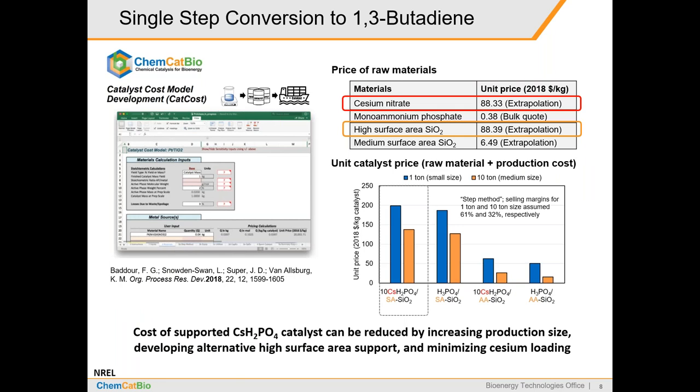Based on our understanding of the requirements for the catalyst active site, we're also looking at employing catalyst cost modeling tools developed within the ChemCatBio Consortium, particularly the catalyst cost model, to estimate the price of these more novel catalyst materials. We're able to look at the price of raw materials, particularly the cesium and phosphate precursors, as well as conventional and novel high surface area silica materials that can help us estimate some of the trade-offs when altering the metal loading and surface area of the underlying material.